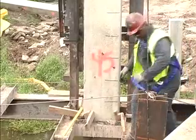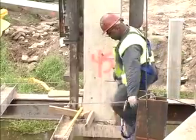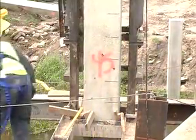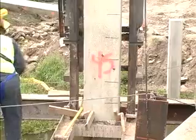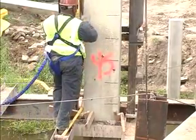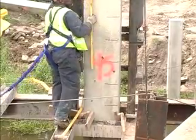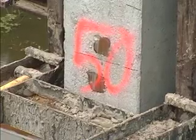Also, as this foot is driven, note that the contractor checks the plumbness of the pile using a level. Also note the contractor's use of safety lines when walking on the template. Each project will be set up differently, but safety is always, at the very least, a personal issue. The pile is now at 50 feet.